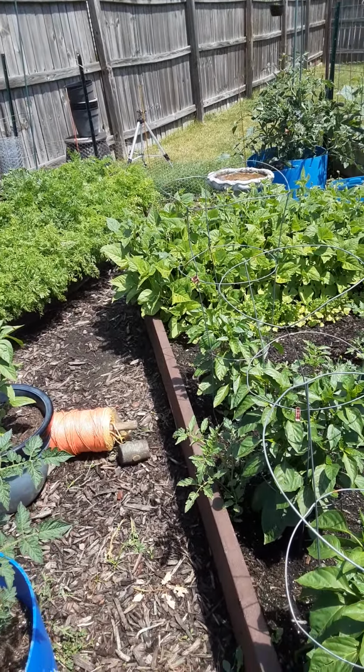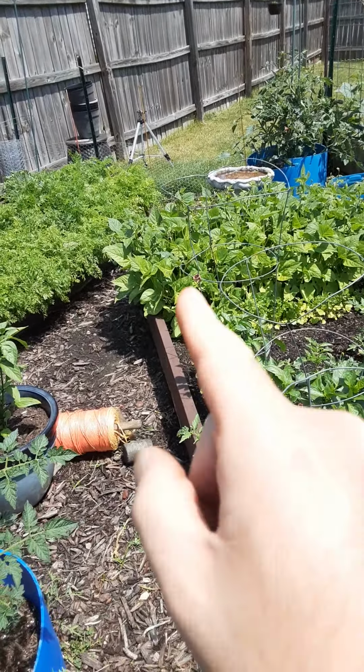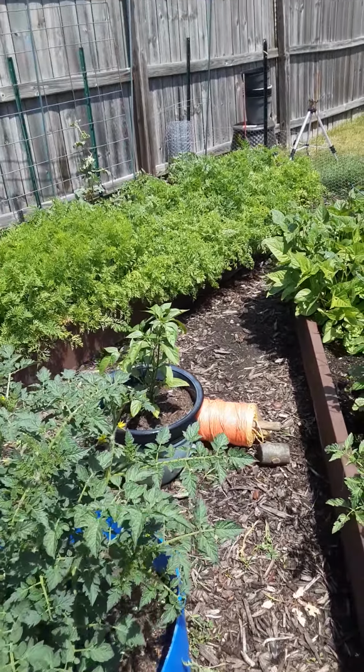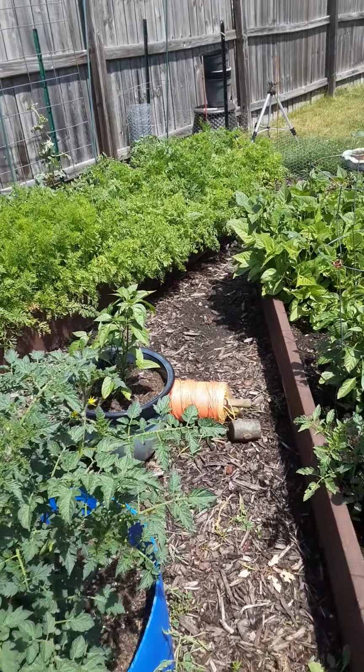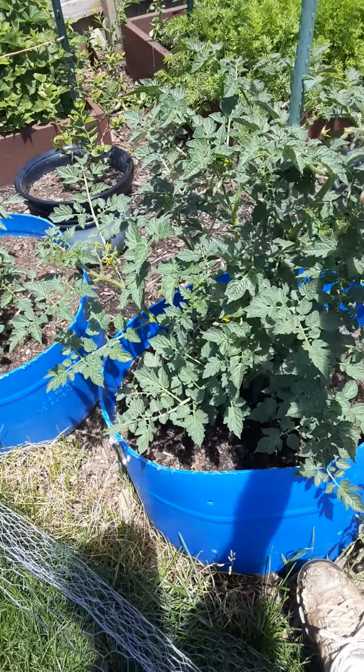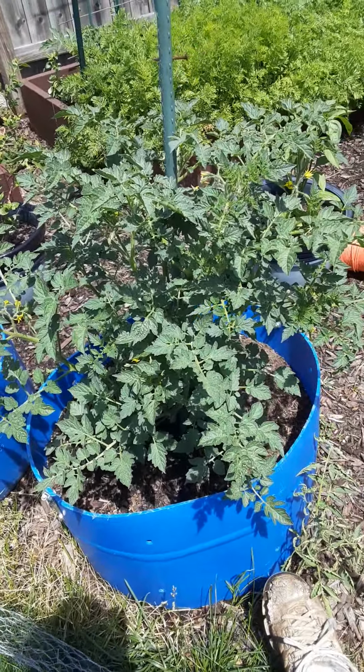In the back there, we got some green beans, some cilantro in front, which I've already harvested, and it's coming back for a second harvest. Today is June 17th, I believe. Here we have a big cherry tomato, which is a Super Sweet 100.